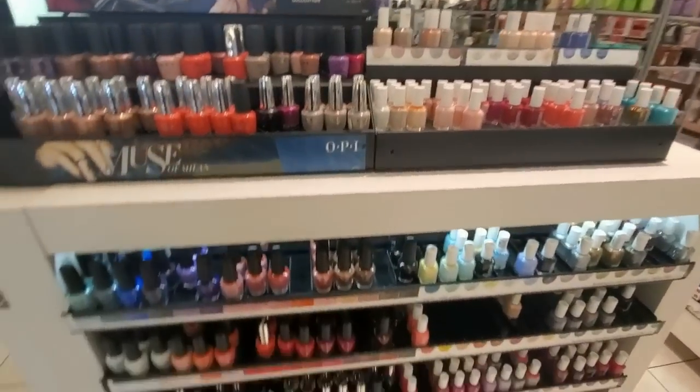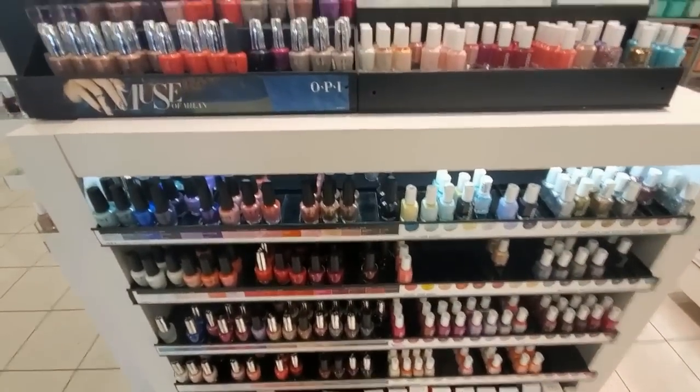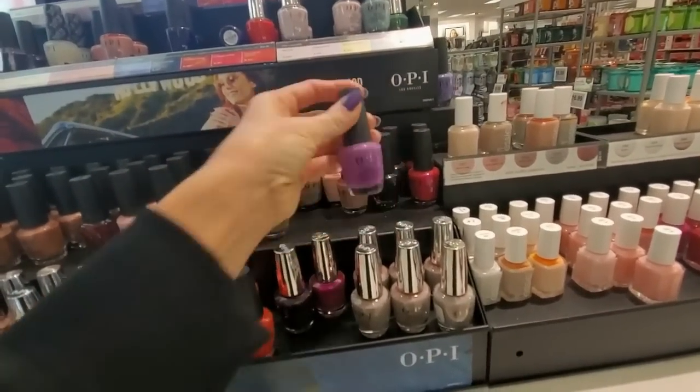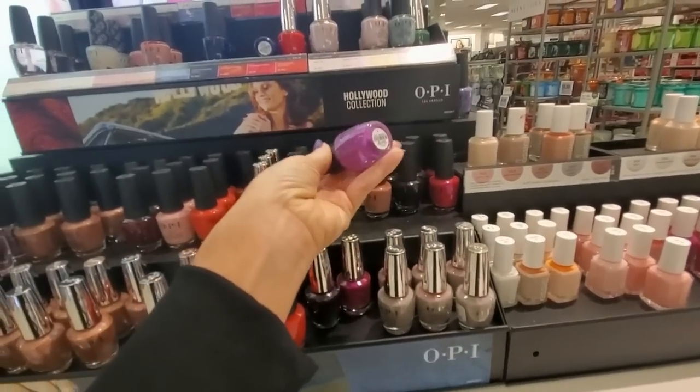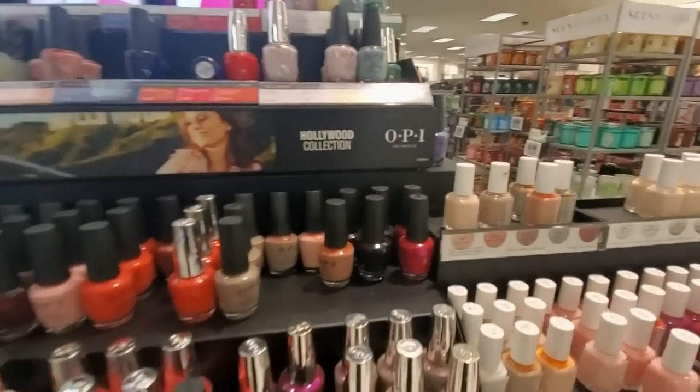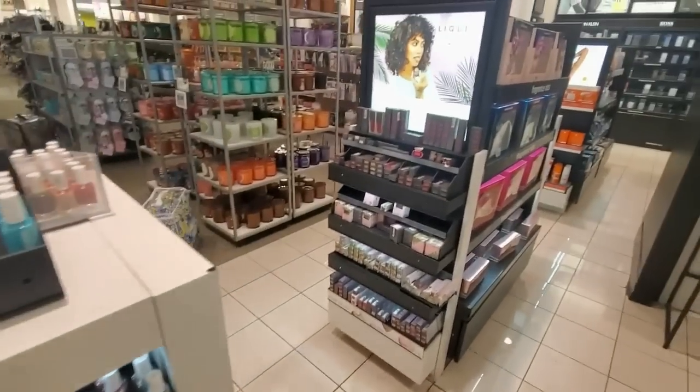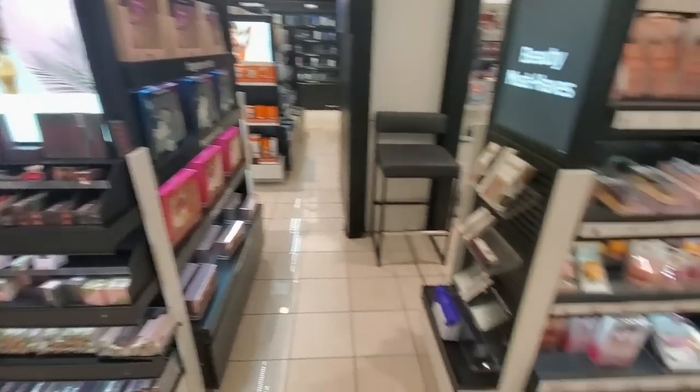OBI nail polish. I would organize it, but the music was loud. That's a pretty purple. That is really cool. I like that. This is the Hollywood collection from OBI. You can get it cheaper at Walmart. I'm just saying.